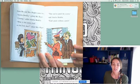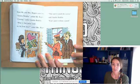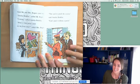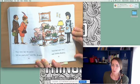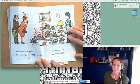Soon, Mr. and Mrs. Rogers came home. "Amelia Bedelia," yelled Mr. Rogers. "Coming," called Amelia Bedelia. "What is that awful cloth on the front door?" asked Mrs. Rogers. "You said to patch the screen," said Amelia Bedelia. "Can't patch without a patch." Oh. They went into the parlor. "Oh, my good pots," said Mrs. Rogers. "And the bad ones, too," said Amelia Bedelia.